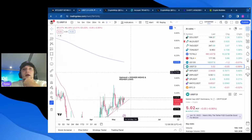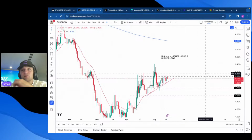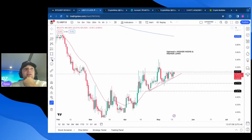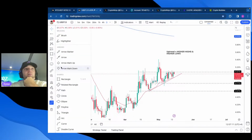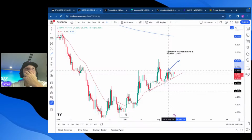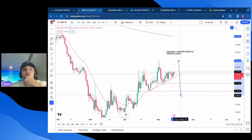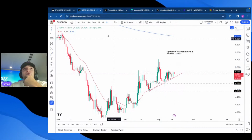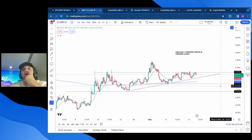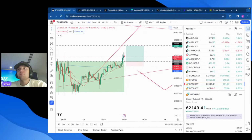And this is the most important chart I'm going to be looking at today. This is the USDT dominance chart. On the daily time frame, every single time we haven't closed above this level, we've been getting rejected. When this goes down, we normally see a pump. So if it gets rejected again today, we're probably going to see a pump. But as long as we stay above this trend line, it's still relatively bearish for Bitcoin. This is what I'm looking at for BTC.